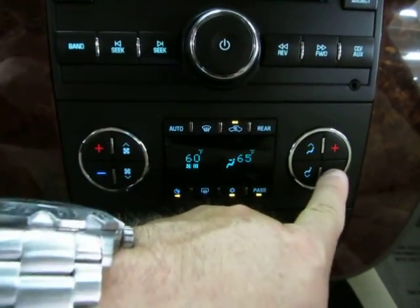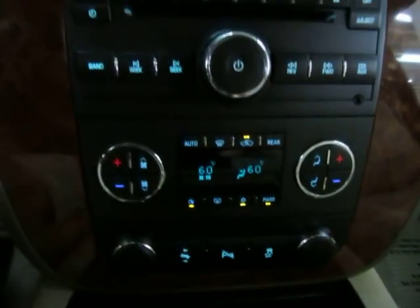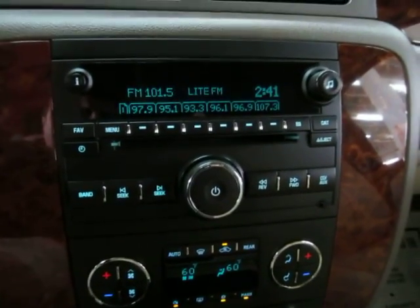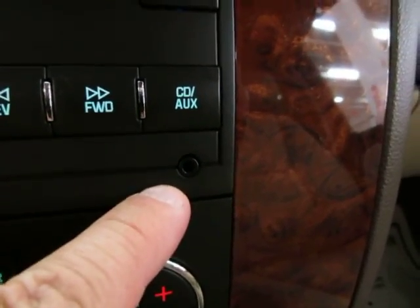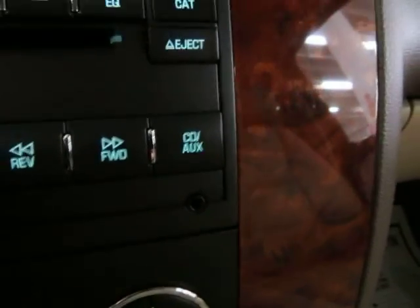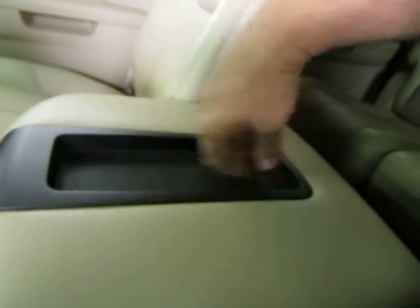Alright, in reality we have triple climate control because you can control the rear AC as well. I'll show you that when we get to the back. You have an auxiliary input here for your iPod, so you can play your iPod music right in your Bose stereo sound system. In the center console here where you rest your elbow, there's a little tray up here. That's usually where I put my phone so it doesn't slide around.